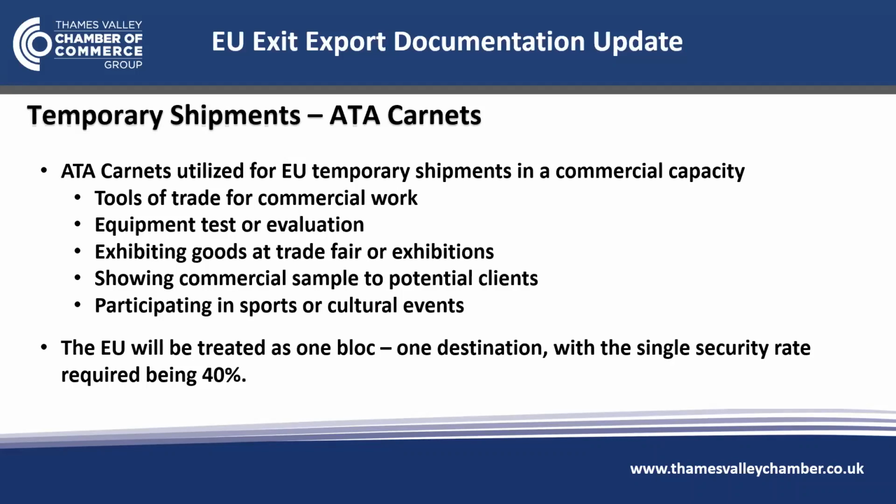With an ATA Carnet, you have to either lay down a guarantee based on the goods and the rate, what the percentage is with regards to the goods not actually coming back. So there's different rates for different countries. You have to pay either a guarantee based on that rate, which you get back once the goods have come back, or you can take out what we call an indemnity insurance, which you take out an insurance which guarantees that the goods are coming back.